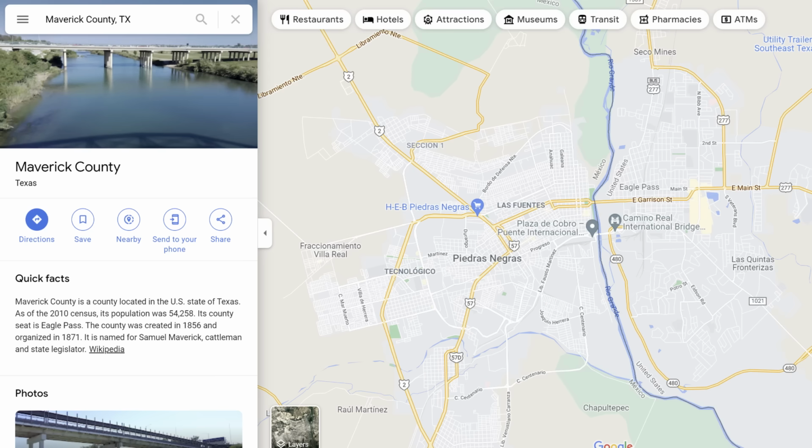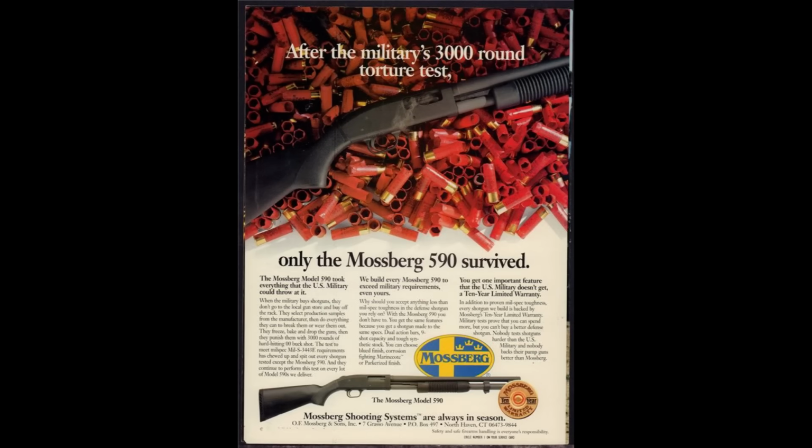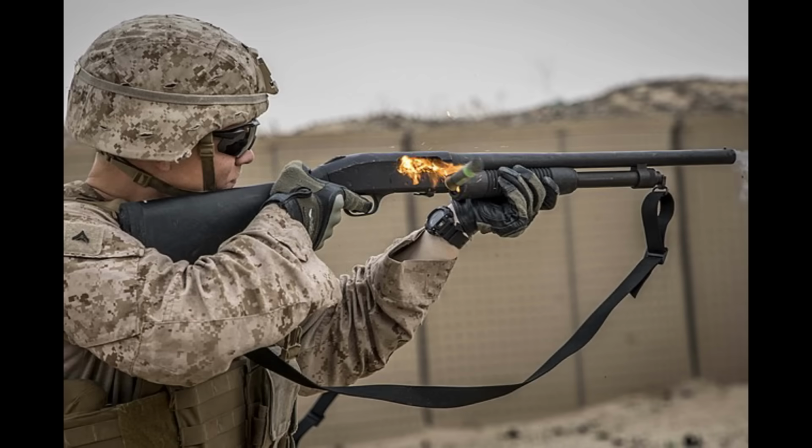This was a productive work trip, I told Lindsay, because I discovered that the truth is that the Maverick 88 is made right over the border on the Rio Grande, right in eyeshot of Mexico. I mean, literal eyeshot of Mexico, not in Mexico as widely believed. Mossberg's flagship shotgun for the past 60 years has always been the dependable Mossberg 500 series, including the robust Mossberg 590, which passed the Army's 3443E qualification, a 3,000-round full-power buckshot torture test.